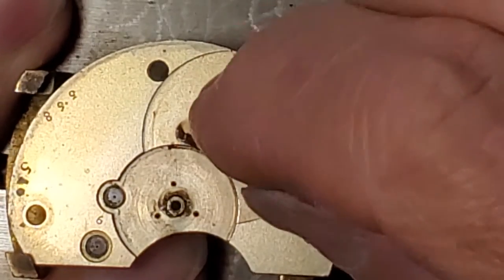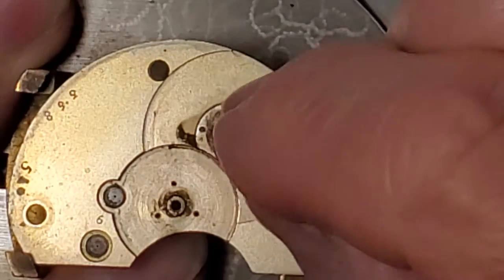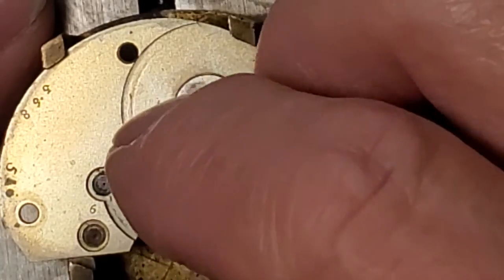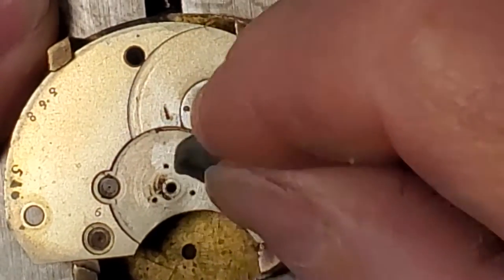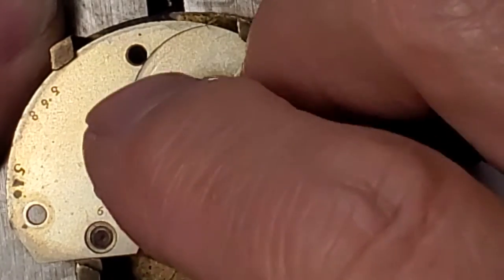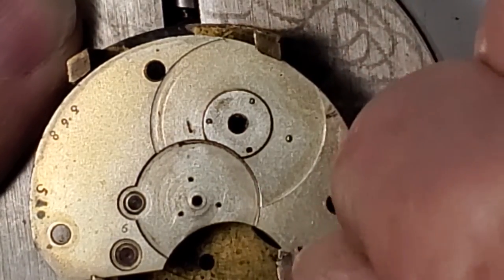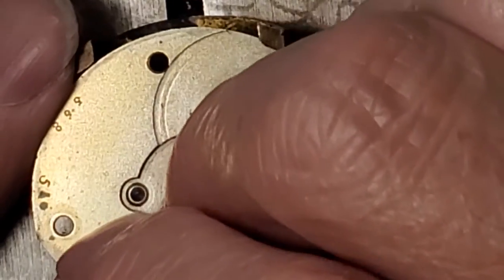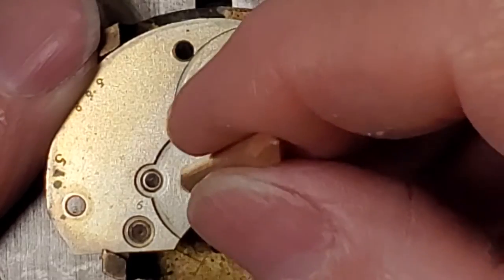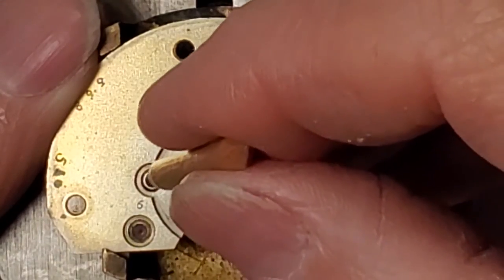I'll do a hand cleaning first with Rodico to get most of the residue off. You can see it's a fine dust just laying on the top. Peg all the pivot holes clean. Clean the surface of the jewels.